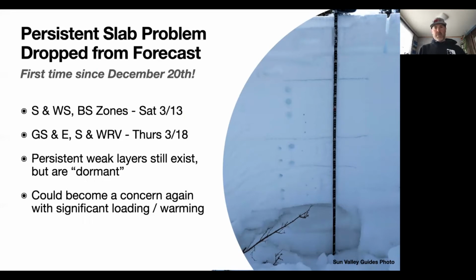When a layer goes dormant, that basically means the pore structure is still there. There's still a very pronounced slab over weak layer structure, but due to the lack of loading we've had over the past few weeks, in fact, since March 1st, not counting today, which is Friday, we've only gotten about 6 inches of snow. So yeah, very little loading over this month.